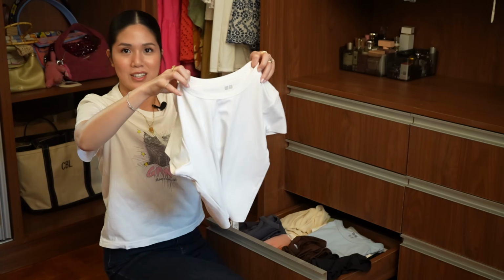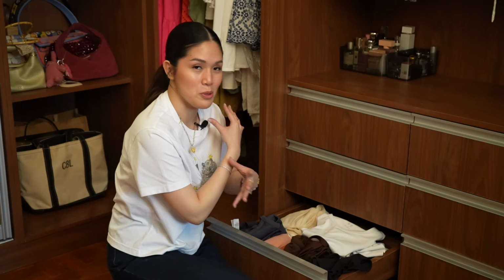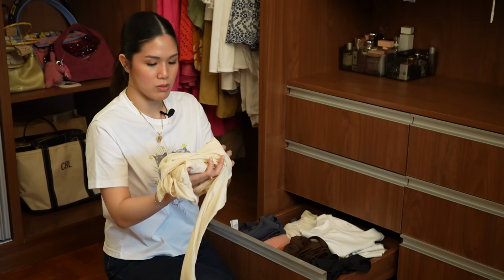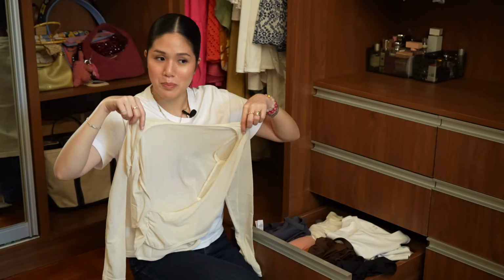This is a t-shirt now. No more little sports bras. I'm slowly phasing them out. Pure t-shirts now and those long wrap tops like these. These are really cute actually. People ask me about this a lot. I'll link this. These wrap ballerina looking tops. Very, very cute.